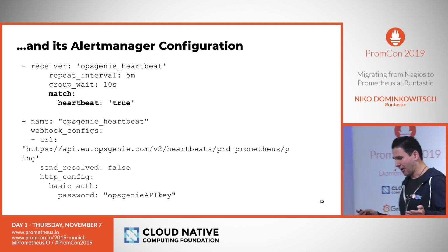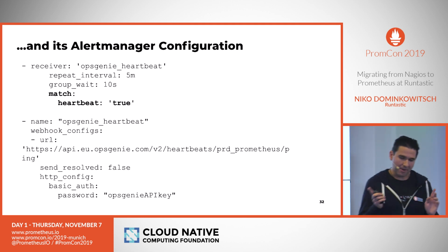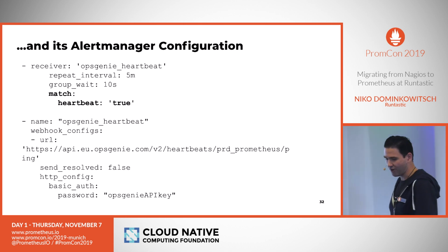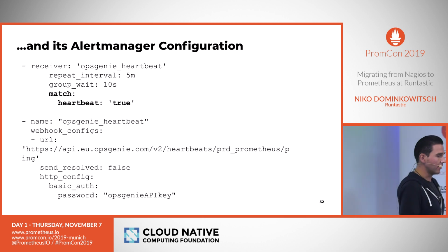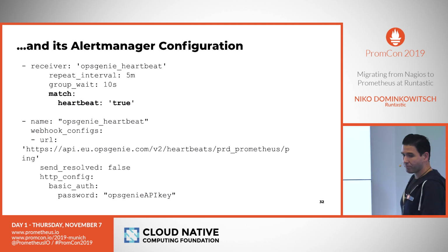And this is how it looks in the Alertmanager configuration. We match with the heartbeat label, basically. And this is a bit different. This is just a simple webhook that calls the OpsGenie API, and you use your API key from OpsGenie as basic auth, basically. And then this is up and running and working.